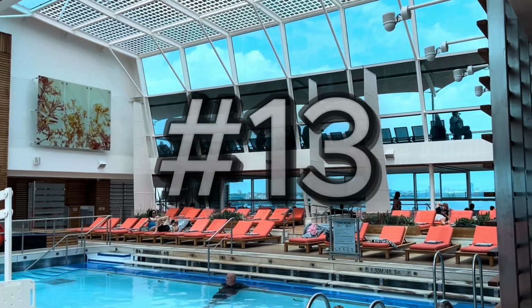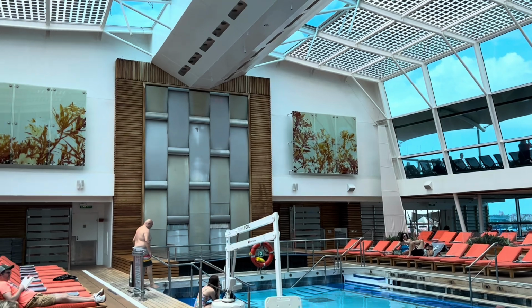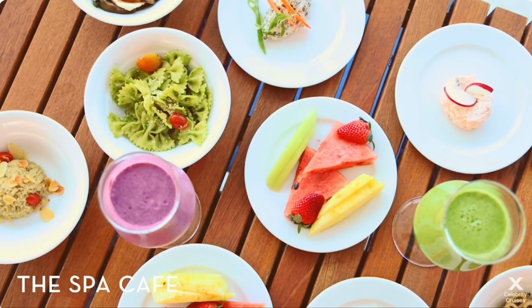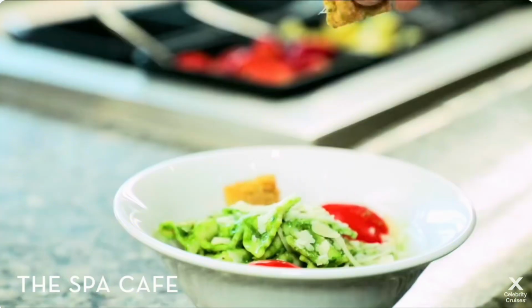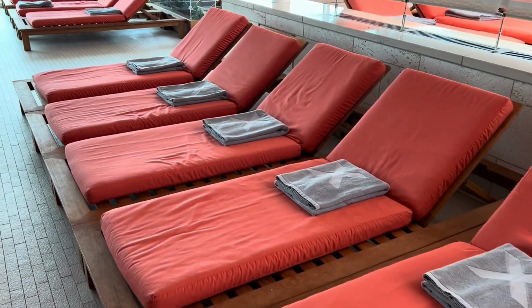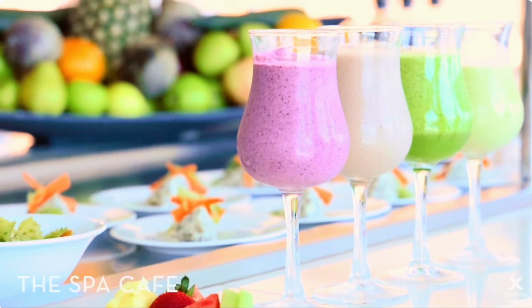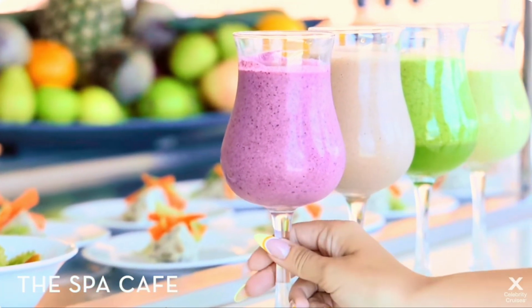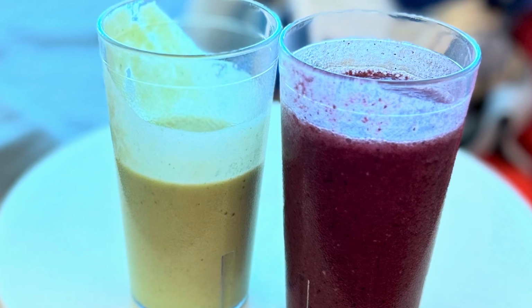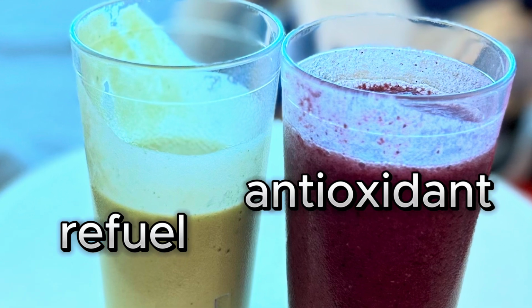Number 13. Another great spot to grab some food and avoid the lines is the Spa Cafe. The Spa Cafe is located in the solarium in Deck 12. You will find health-conscious food choices for both breakfast and lunch. These foods are complimentary. For an extra charge, they also have smoothies. If you have the premium drink package or the non-alcoholic drink package, these drinks are included. You are allowed to order 2 at a time. I looked forward to having my refuel and antioxidants each day.